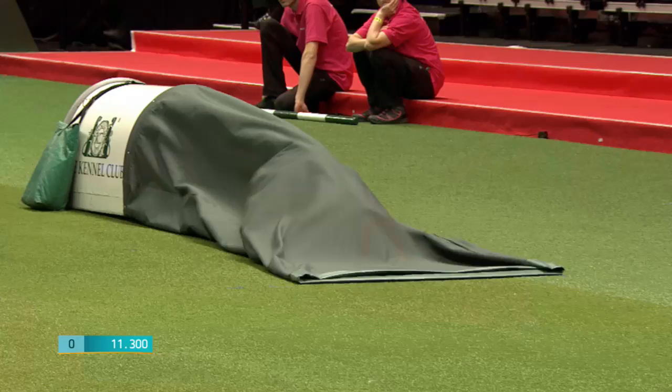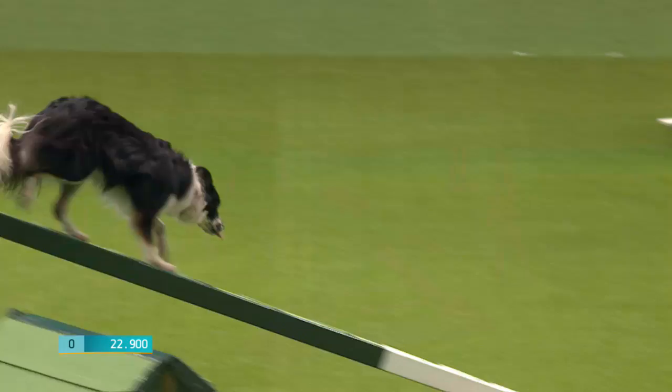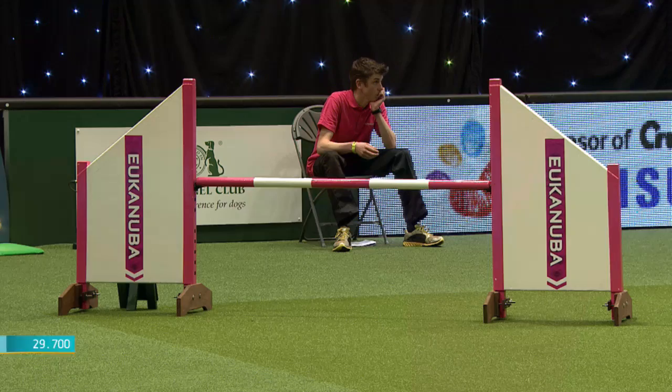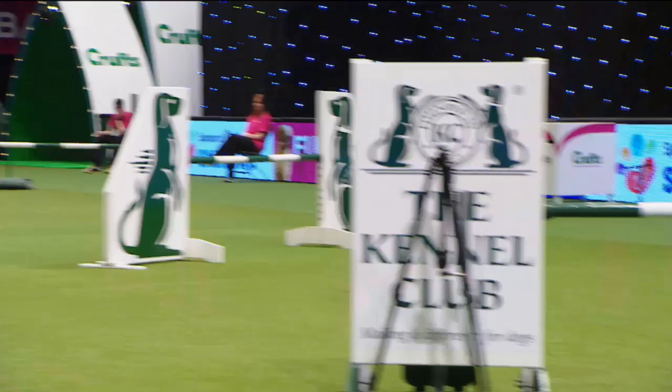So down over that long jump into the tunnel. Gets the dog walk very nicely there. Make sure she gets the contacts. Oh no, it had her name on it, unfortunately. Just spotted that jump as she went across the box there. So that does mean an elimination for taking the wrong course. Well done, Nikki. What a shame.